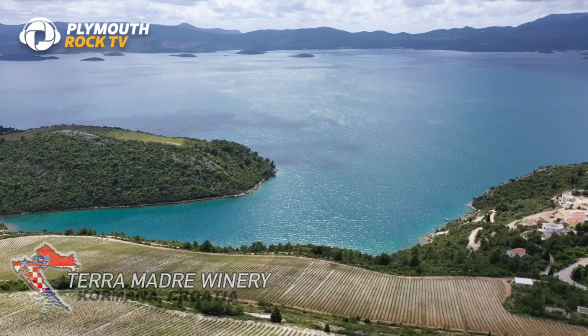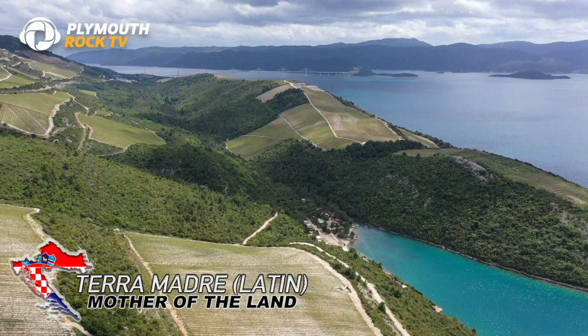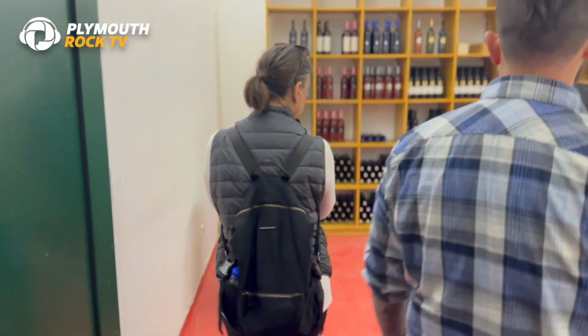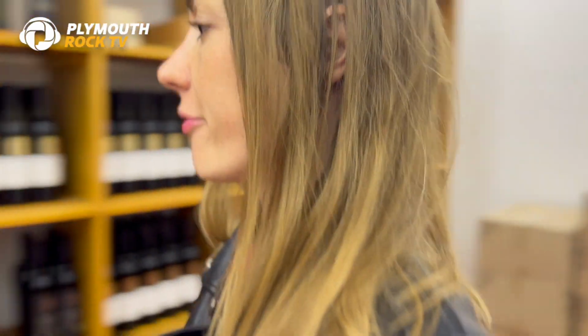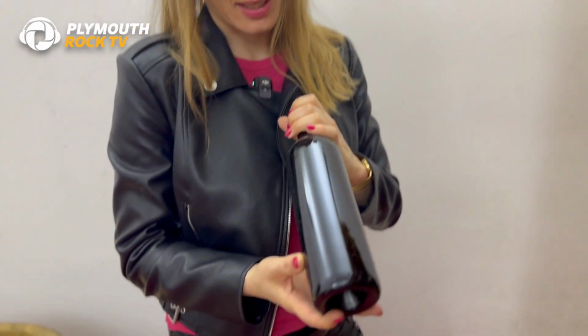Terra Madre, the name comes from Latin, mother of the land, because this area is pure ground that haven't been touched by any other culture before. This is like our small archive since the winery was built in 2017, and we don't have so many vintages behind. This was our first vintage without the label, 2010.